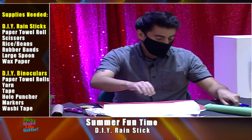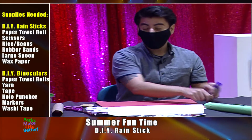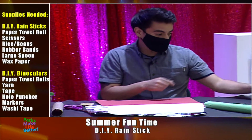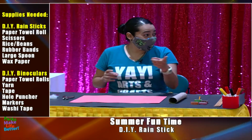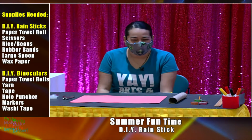Sounds good to me. I'm going to be using a pen to help out with some markings that we're going to make on our paper. Cool. We've also got some markers right here that we're going to use to decorate our craft. And last but not least, we're going to be using some rice and beans for our rain sticks. But they're not cooked, so that's what's going to make the noise, right? So don't eat them, friends, until they get cooked. That's right, boys and girls.